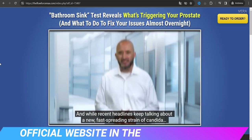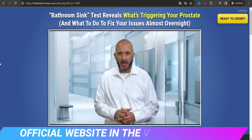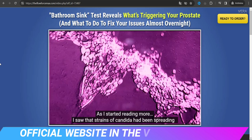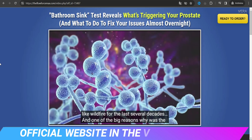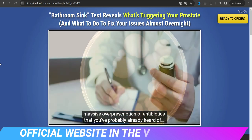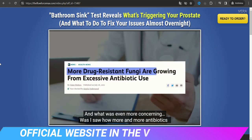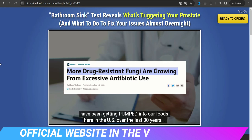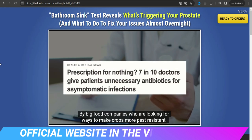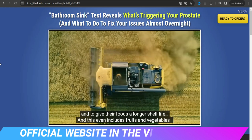And while recent headlines keep talking about a new, fast-spreading strain of Candida, as I started reading more, I saw that strains of Candida had been spreading like wildfire for the last several decades. And one of the big reasons why was the massive overprescription of antibiotics that you've probably already heard of. And what was even more concerning was I saw how more and more antibiotics have been getting pumped into our foods here in the US over the last 30 years by big food companies who are looking for ways to make crops more pest resistant and to give their foods a longer shelf life.